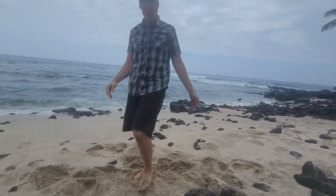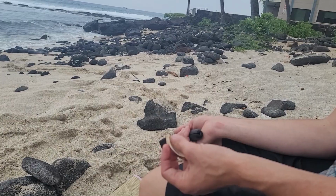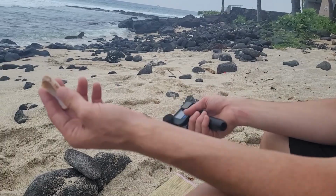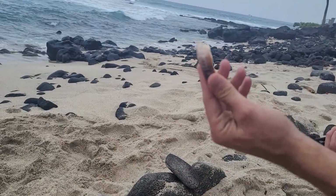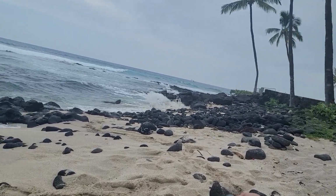Very protective. Good job, baby. We're protecting now. Ben found a piece of shell. There really aren't any good shells in Hawaii. You're not supposed to collect them anyway, so don't. Bye-bye, shell.